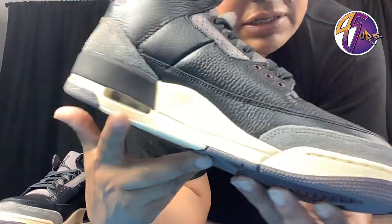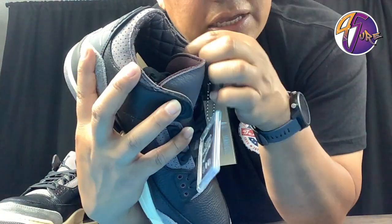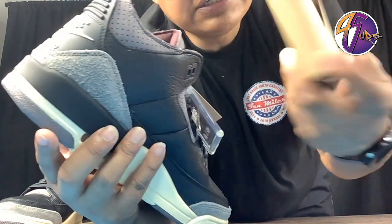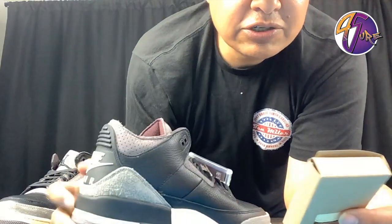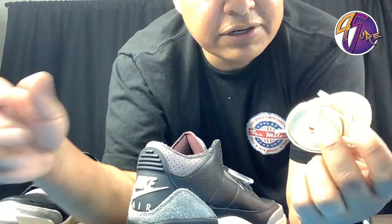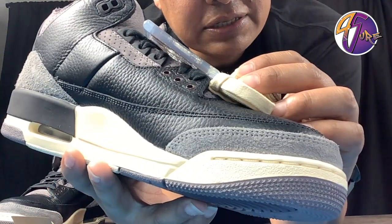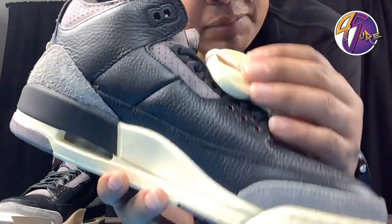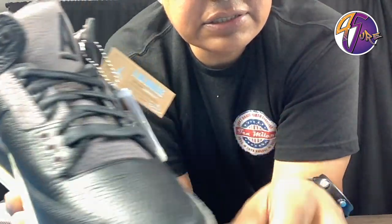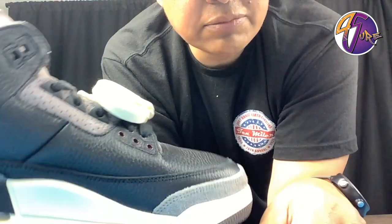On the inside, the sock liner does have that quilted sole like all the A Ma Manières have had in the past. This does come with an extra set of laces right here. If you want to make the shoe pop, I'll break out these sail laces, which I think are a nice touch. I do think these shoelaces will complement this shoe a lot and give it that pop of color. It does come with the black standard laces. Either way, I think it'll look good, whether you want to flex a little bit and give it that extra pop.